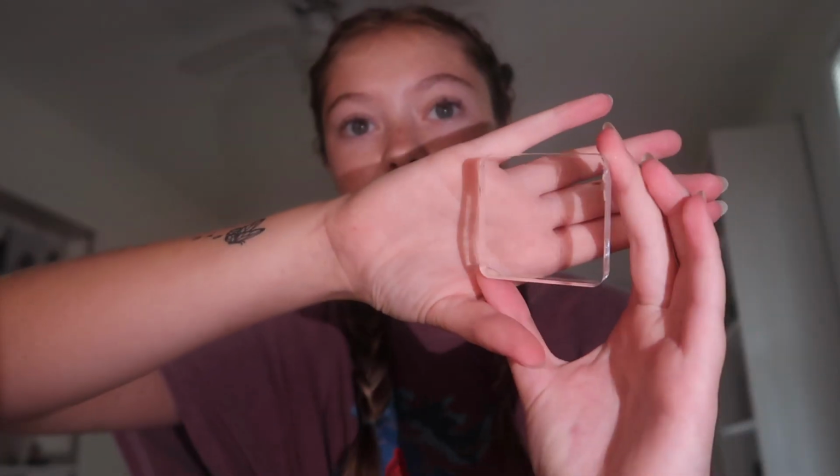Next, I got this clear little ink thing that you can use for stamps and such. So I got that, which it's kind of hard to show because it's gonna put like a glare in the camera, but that's what that is. And then I got some sticky notes, and I believe these are plain.